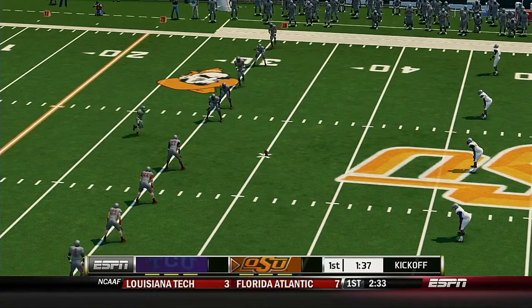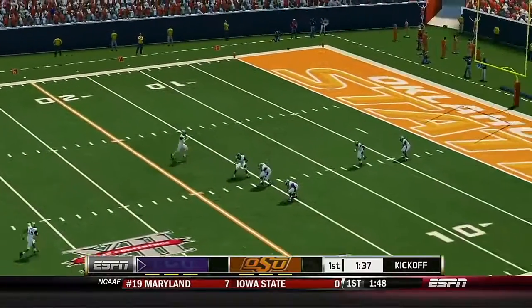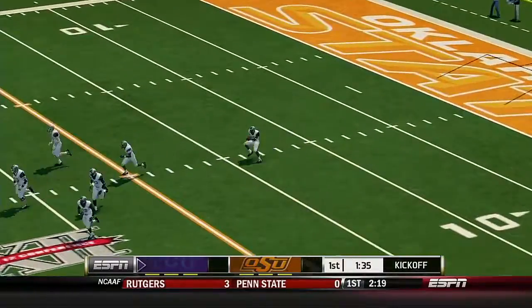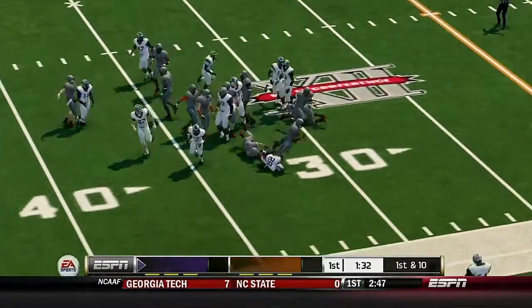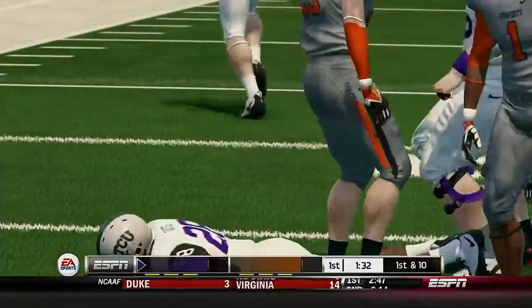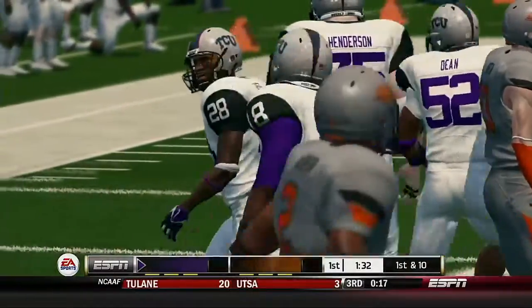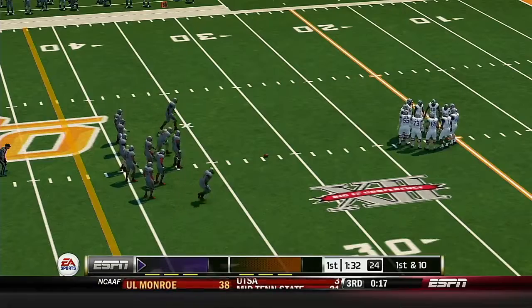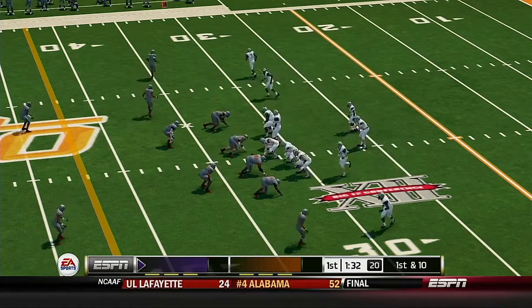Back to the action here. Everyone's all lined up and ready for the kickoff. He's to the 20. He's taken down at the 32. I don't think either team has a clear advantage so far. Let's see if they can make some plays and get a little separation.